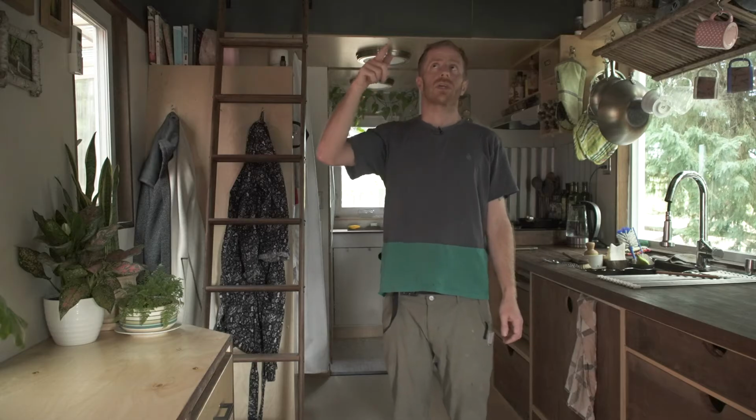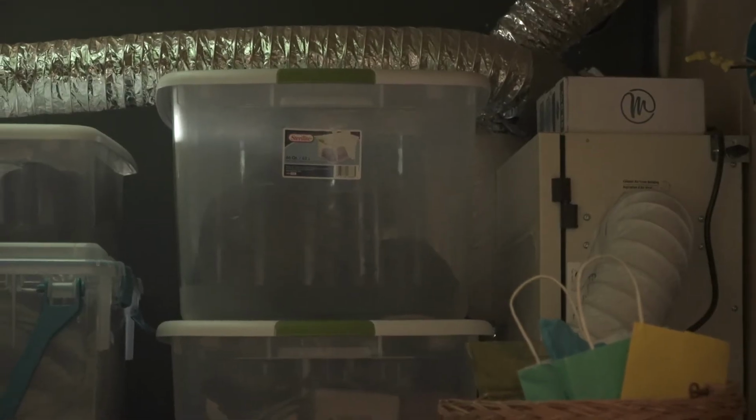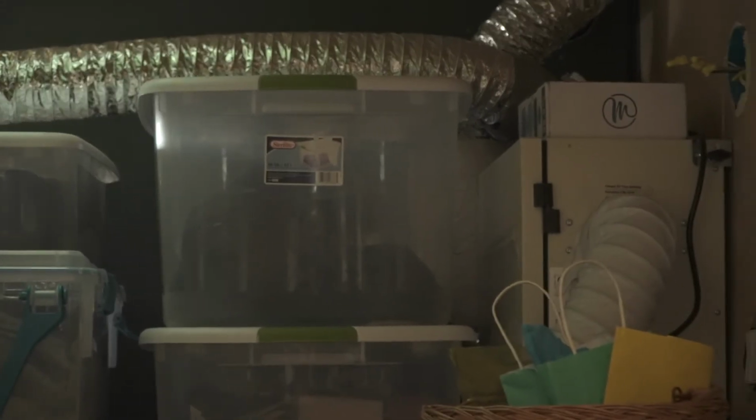And up in the storage loft, obviously mostly storage, and we also have an energy recovery ventilator up there, which really helps with humidity in the wintertime because it's pretty tight and we have all the windows closed. When it's cold out, yeah, it gets pretty stale in here, so the energy recovery ventilator does a really good job of bringing in fresh air, mixing it, warming it up a little bit, and then sucking out stale air.